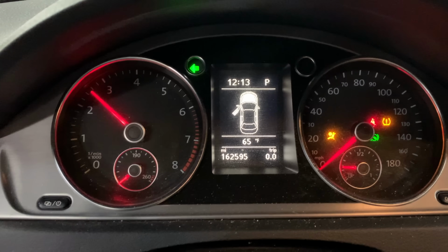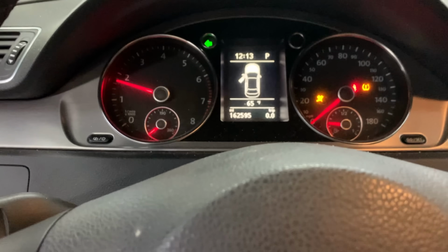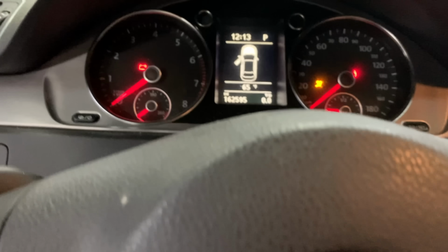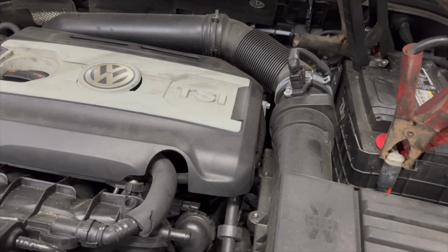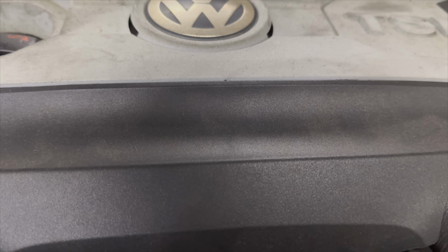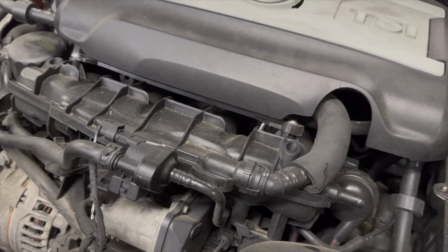162,000 miles. Hold on. I got better. Oh, I put it in gear and it died. Come on. Oh, I see. This came loose. All right. Try it now. Come on, baby.